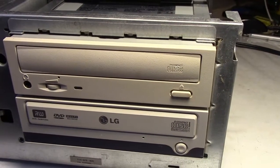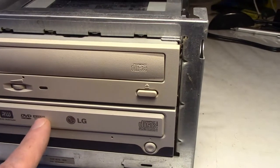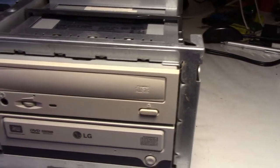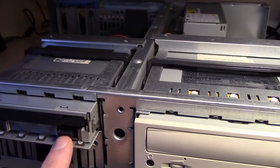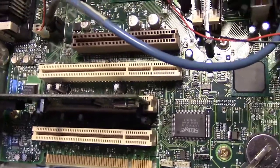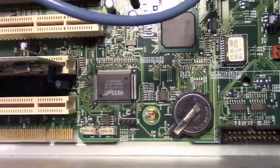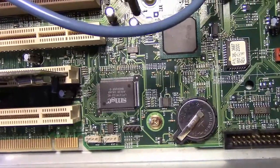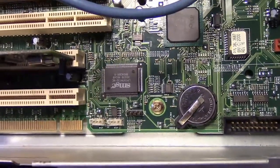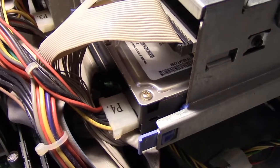This computer has a CD-ROM drive, and actually somebody put a DVD burner in it also. Maybe a little of a stretch for this machine. It also has a 3.5 floppy drive. It's got 3 PCI connectors, and a funny thing is this connector sticking out of the motherboard. I don't know what that's for, but it obviously can't be used in this case because of the case. And here we have the hard disk. I can't quite see what make it is.